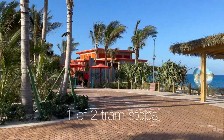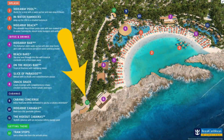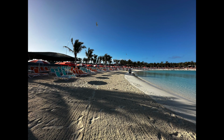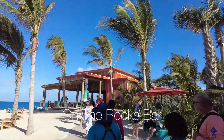Let's begin our tour at the first tram stop, where you will scan your Sea Pass card. I think you will love the lush tropical surroundings, the crystal clear water, and certainly the white sand beach. On the Rocks Bar offers live entertainment and gorgeous sea views.